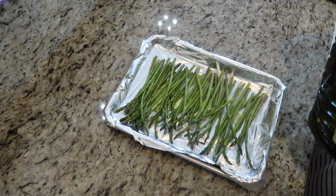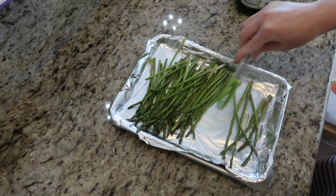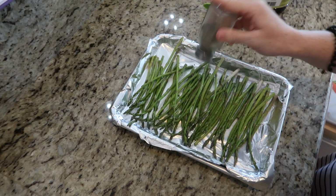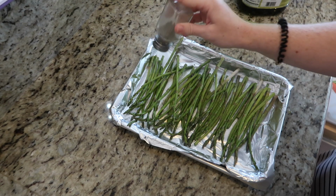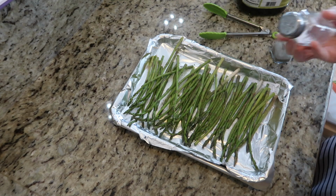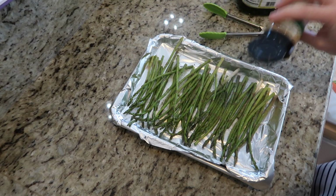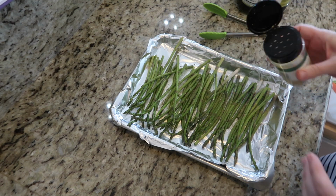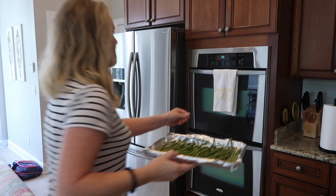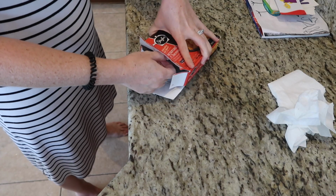I just pour a little bit of olive oil, mix it all around so that they all get a little bit of olive oil on them, and then I just do salt, pepper, and garlic salt, and sometimes I even do actual garlic. It just depends on how big of a rush I'm in. And then I just mix that all around and I put it in the oven. And again, it just depends on how thick or thin your asparagus is, how long and how crispy you want it, or if you just like it barely cooked. So it's kind of up to your discretion, but I think I put it in there for about 10 minutes.